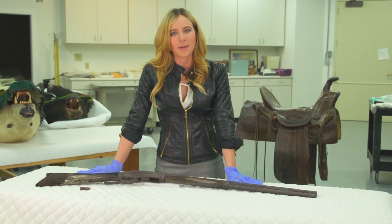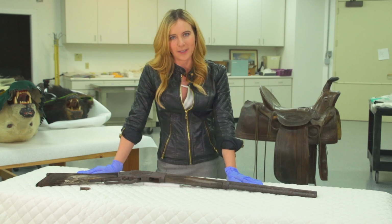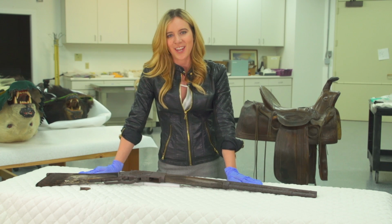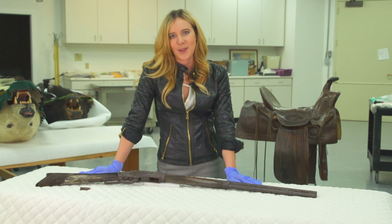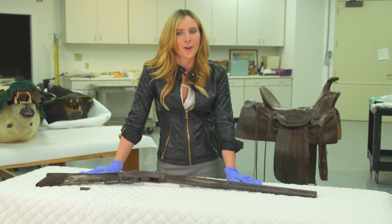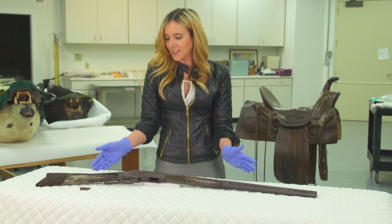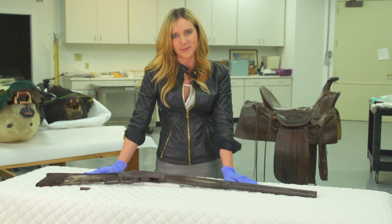Cody Firearms Museum is one of 5 major museums, including a research library, at the Buffalo Bills Center of the West in Cody, Wyoming. One thing that people might not know about us is that we also have a renowned conservation department. That conservation department is kind of a jack of all trades. They work on all kinds of artifacts from all 5 museums. But every once in a while, they get a phone call from another organization to work on something really exciting, like this Winchester Model 1873 lever-action rifle that's in front of me.